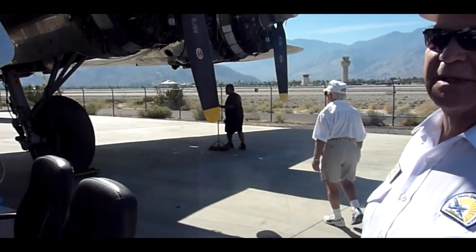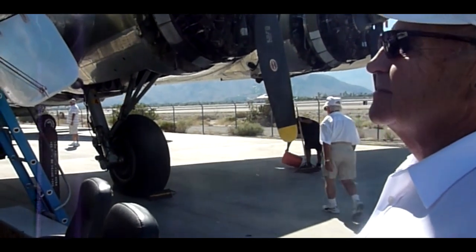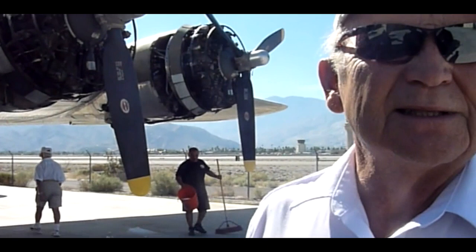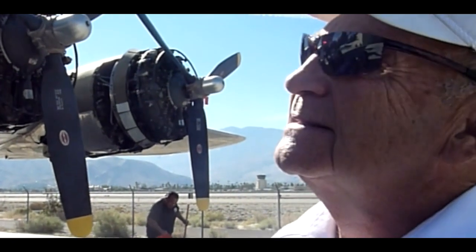How we subdued Germany. They would put up to 800 of these in there at one time. This is a perfect day.